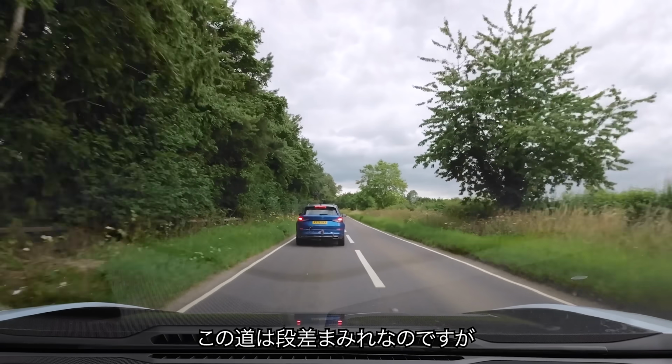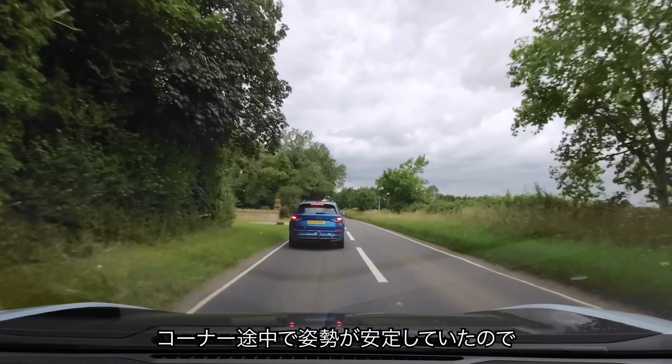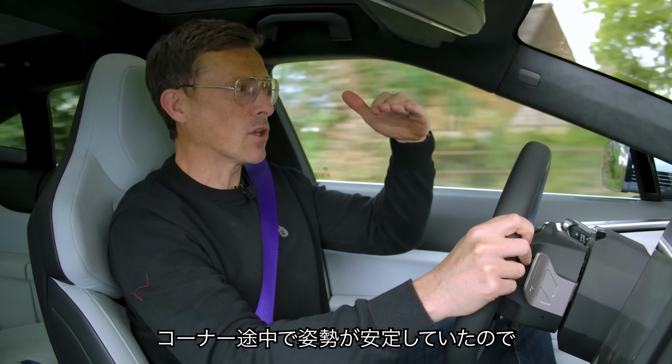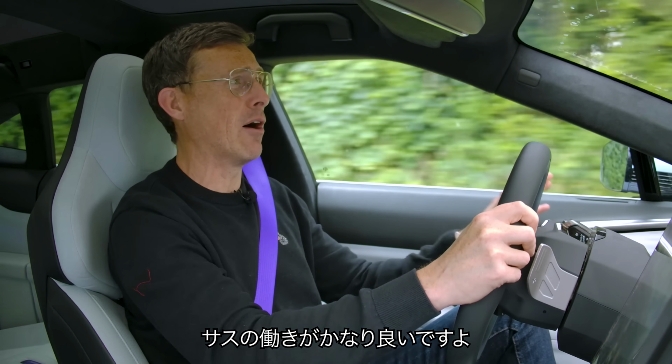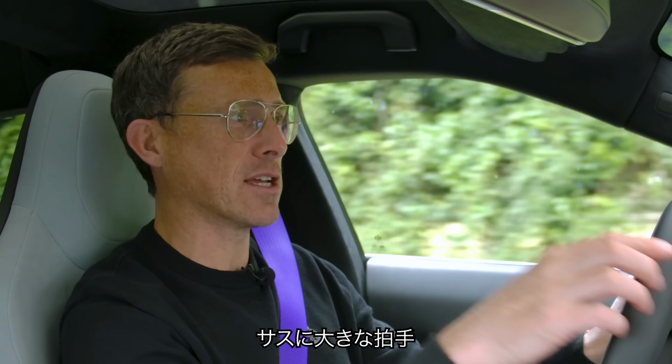And this bit of road is actually really bumpy, and considering how flat the suspension is now keeping the car through the bends, it's dealing with that uneven road surface extremely well. Big round of applause to the suspension in this car.